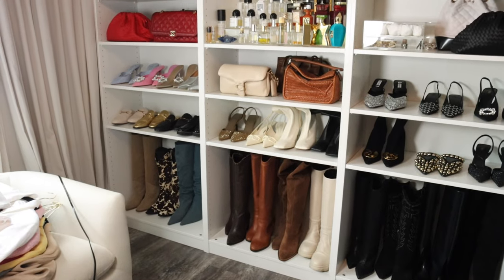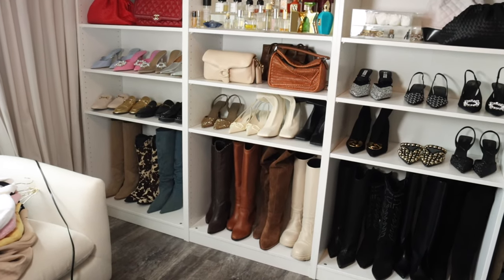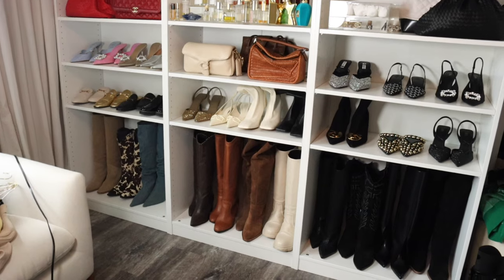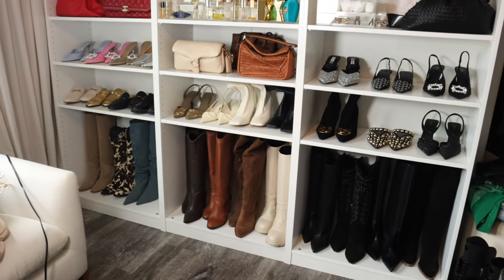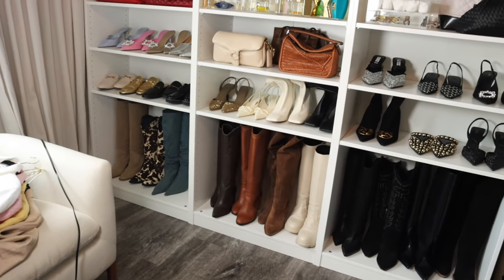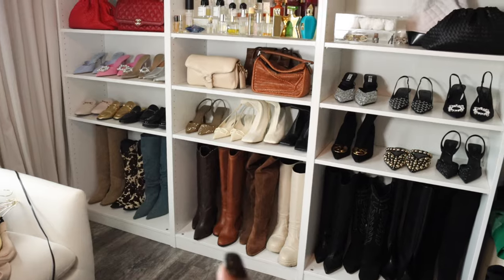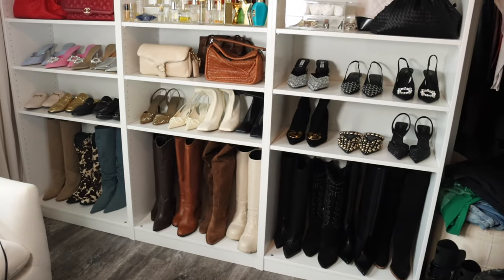Pardon me if I'm breathing hard, girl. It's a lot of up and down. But this is what we have so far for the shoes. I've taken out essentially all of my warm weather shoes, and I've added a few booties to the mix, like these three, one, two, three. They just got added back.